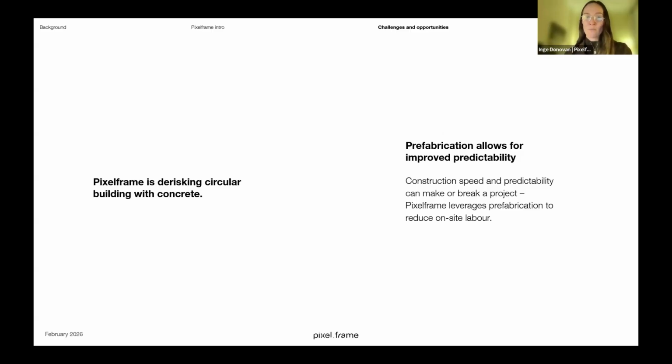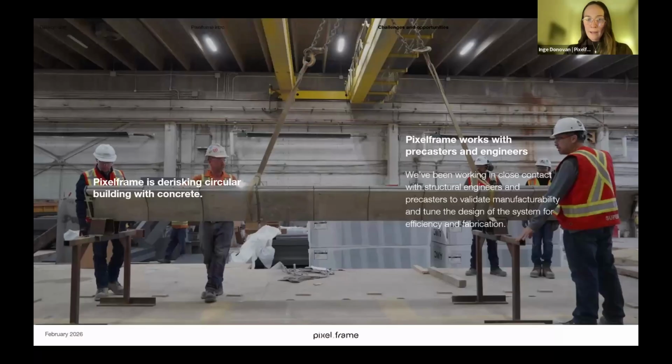Jen already touched on speed, and so the second point I wanted to touch on is prefabrication. It allows for improved predictability and speed, and therefore cost savings. This is something that's more and more in demand as construction, material, and labor costs rise. It can make or break a project. So this is one way we reduce on-site labor.